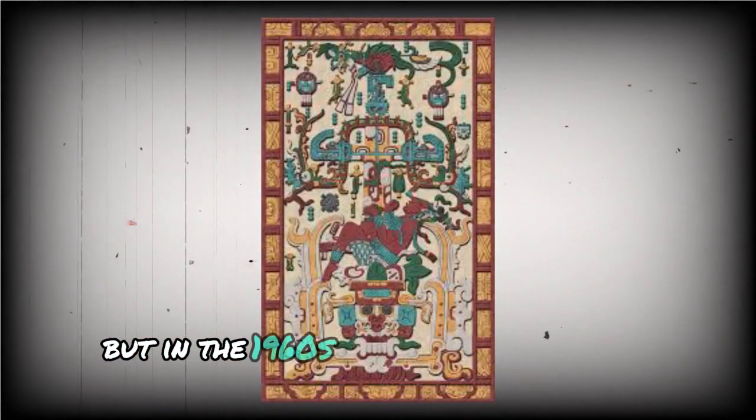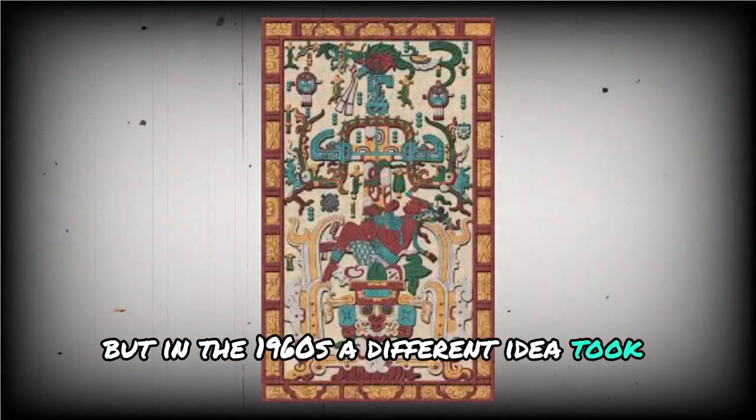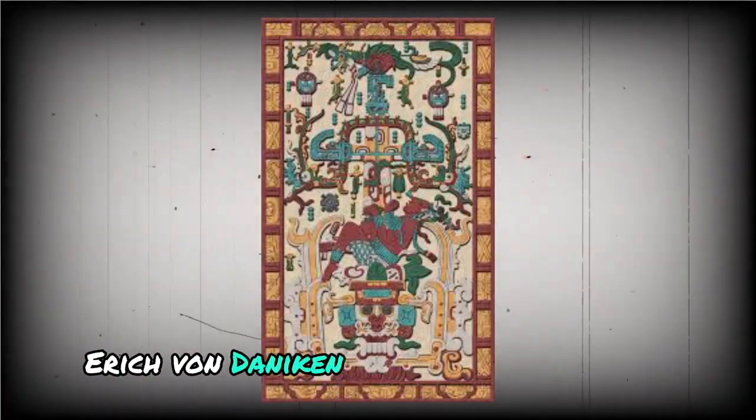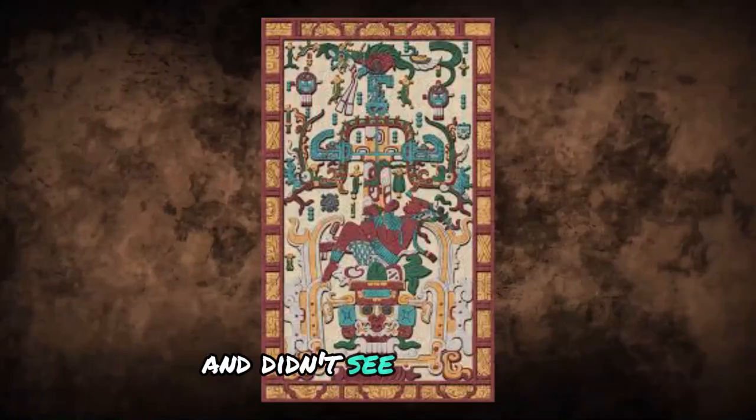But in the 1960s, a different idea took root, one that refused to go away. Erich von Däniken looked at the carving and didn't see mythology.